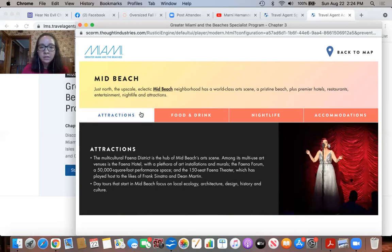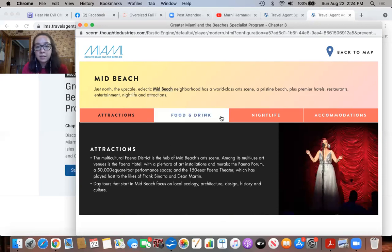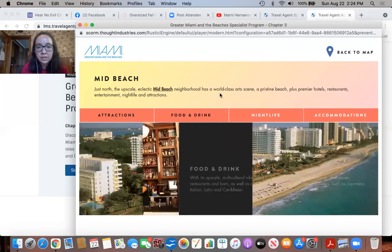Okay. So if you have clients that are really interested in the arts, this would definitely be a beach that you would want to recommend to them, either staying in the area or experiencing while they're down there.